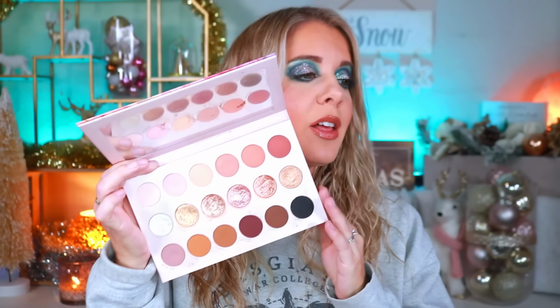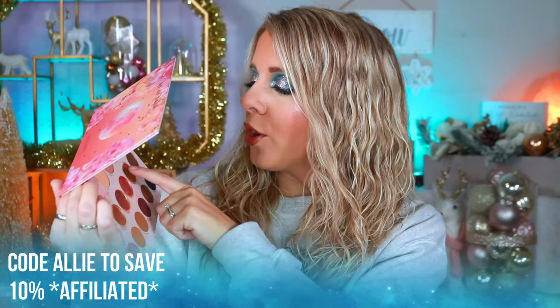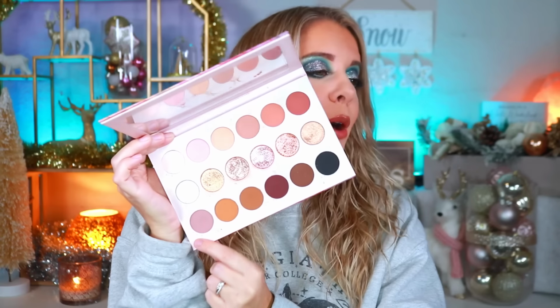Speaking of Lunar Beauty, one of my favorite palettes that Lunar Beauty ever launched is the Nude Prism palette. Now, you would not think that, given the fact that I love colorful palettes so much, but the Nude Prism palette truly is one of my favorite palettes from Lunar Beauty. This is still a palette that I reach for all the time. If I'm looking for just a quick, easy eye look, I literally reach into this palette. I go for the exact same shade combination. I go into the shade right here called Milk Tea.